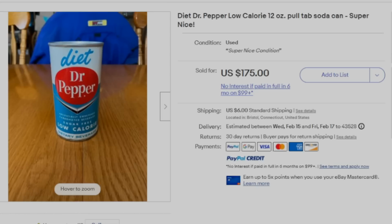Now, the amount of cans made for any type of variety are a big factor sometimes in the value also. Diet cans from the earlier days of diet soda, as well as sugar-free and variants like that, can usually carry a decent value. This is a Diet Dr Pepper can in very fine condition. Again, these were limited in production. Sometimes they were test or only limited in certain markets. So they may be very hard to have found even when they were new and still being produced. This can here sold for $175.